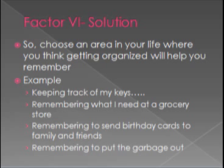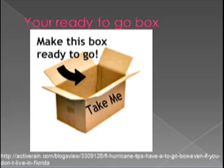Also, in remembering what you need to take with you every time you go out, it's always good to have a ready-to-go box. So in your ready-to-go box, you can put everything that you need to take with you. And this can be another solution on where did I put my keys. Perhaps you want to put it in your ready-to-go box, where you put your keys in it, where you put your wallet in it, and anything that you may need when you go out, even like your phone. Like Amex says, don't leave home without it.